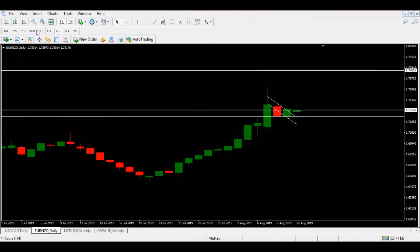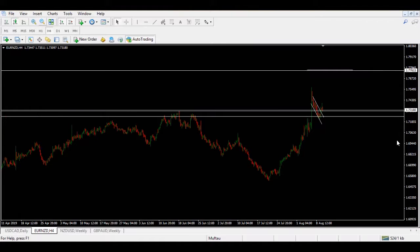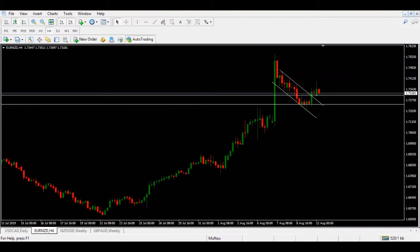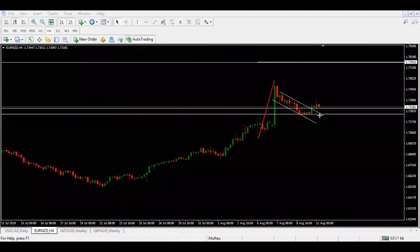When you go to the 4 hour, you can see a little flag there. Can you see that? So this is the flag, and that's breaking through really. There's a break of the flag to the upper side. So hopefully we are going to see a continuation like this to the upside because of the flag. So basically that's Euro NZD.